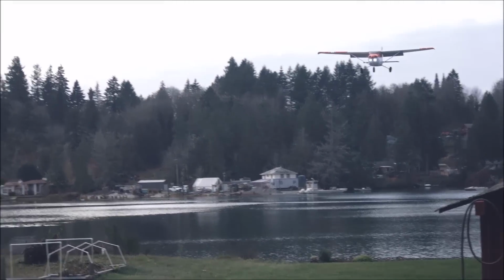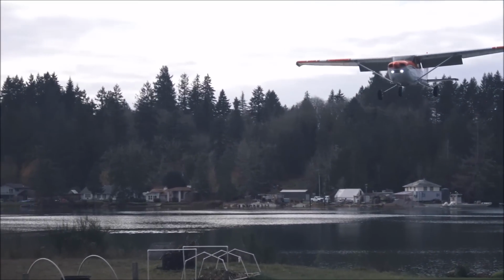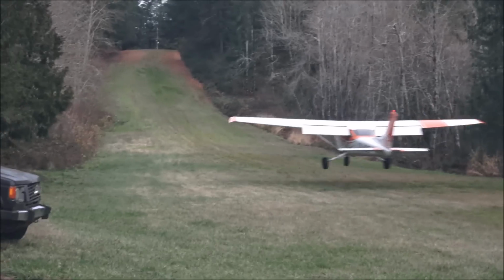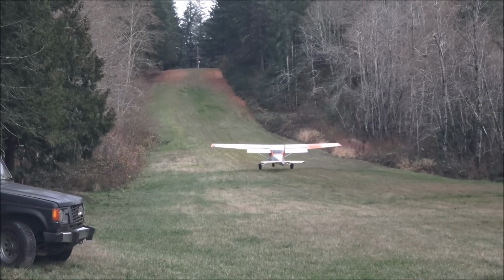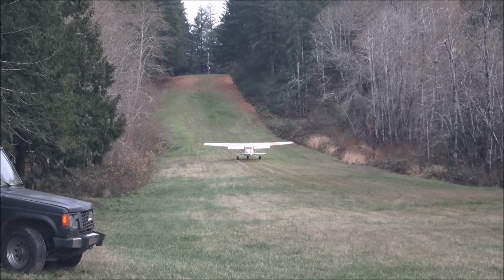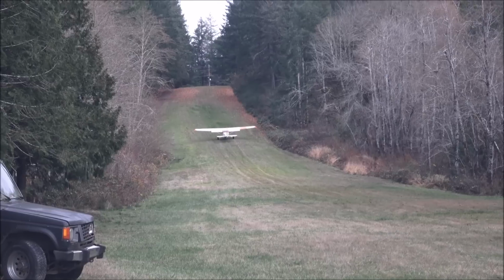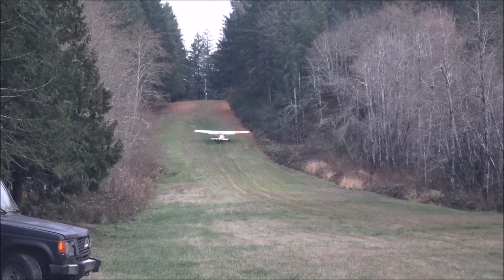Something you have to be careful about: once you are on short final, there is no go around. You are committed, you have to land. Trees are very tall and the hill is very steep. So you have to be careful, but this is a friendly strip. There is plenty of room to land on the flat, and you can see it's very wide.